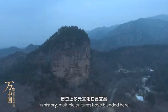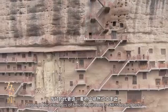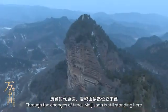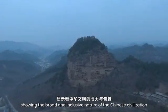In history, multiple cultures have blended here. Through the changes of time, Maijishan is still standing here, showing the broad and inclusive nature of Chinese civilization.